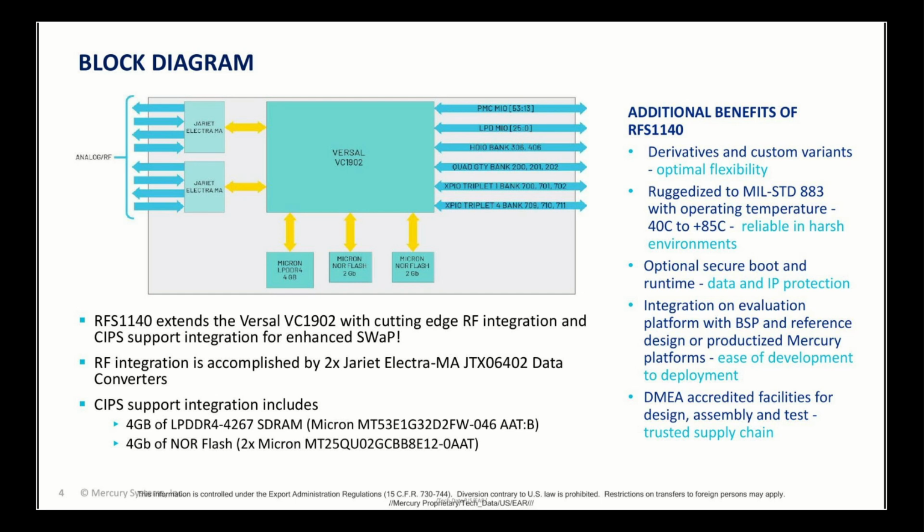Additional benefits of the RFS1140 and of Mercury Systems is that you have optimal flexibility in that we can make derivatives and custom variants of this part. The device is ruggedized to MIL-STD-883 with operating temperatures from minus 40 C to 85 C, so it's reliable in harsh environments. You have optional secure boot and runtime options, so data and IP protection, integration on the eval platform that I'm going to show you in a little bit with a BSP and reference design, or you can buy productized Mercury platforms. These offer you ease of development to deployment. And we also have DMEA accredited facilities for design, assembly, and test, which gives you a trusted supply chain. So if those matter to you, the RFS1140 is for you.